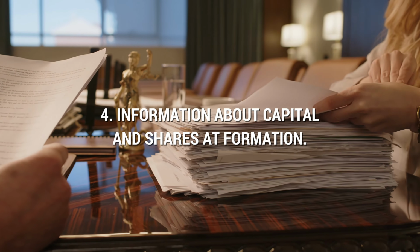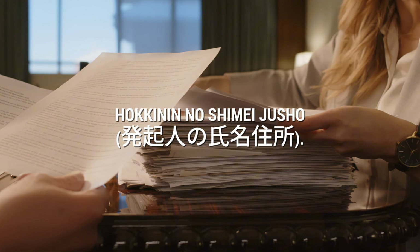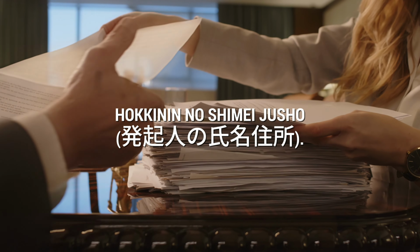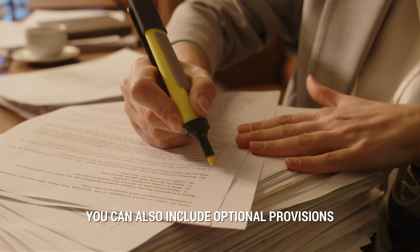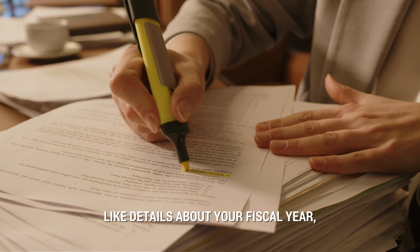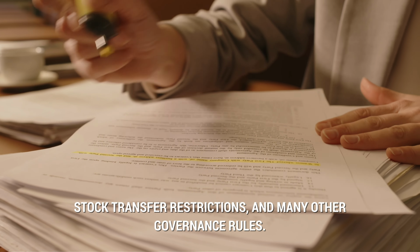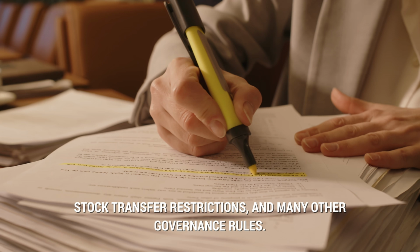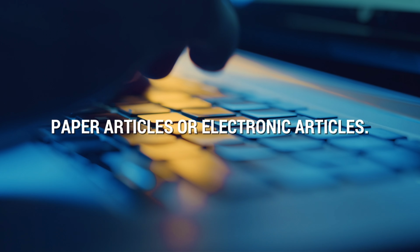4. Information about capital and shares at formation. 5. Founder information, Hokinin no Shimei Jusho. 6. Date of issuance, Hakko Nengappi. You can also include optional provisions like details about your fiscal year, rules about director appointments, stock transfer restrictions, and many other governance rules. Now you have 2 format options, paper articles or electronic articles.